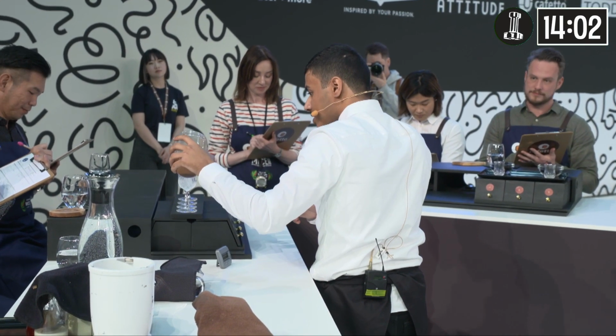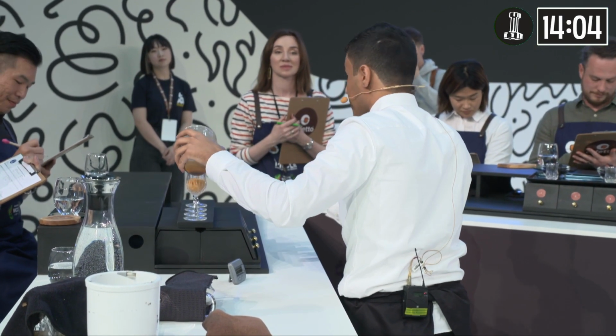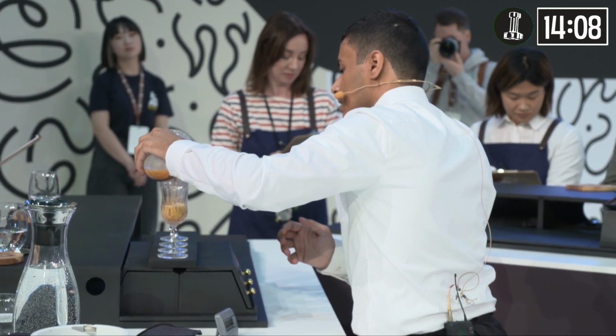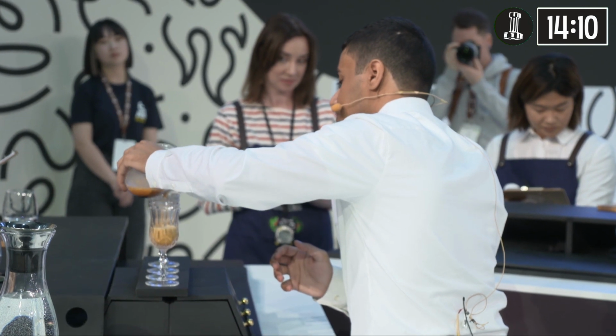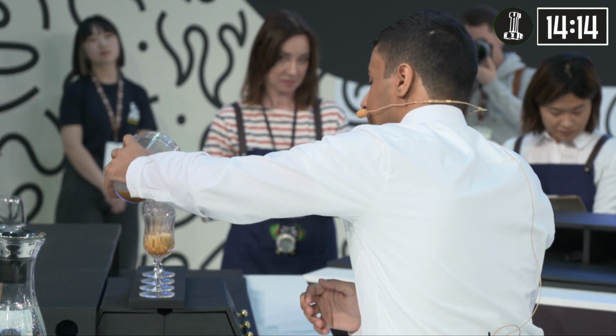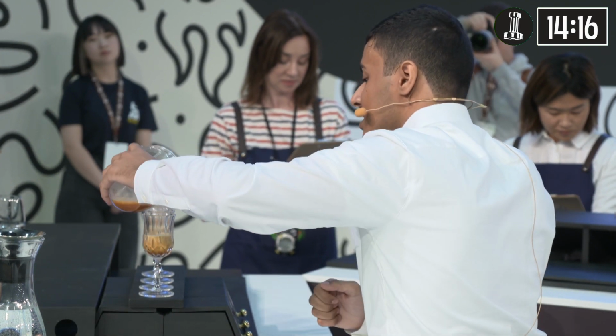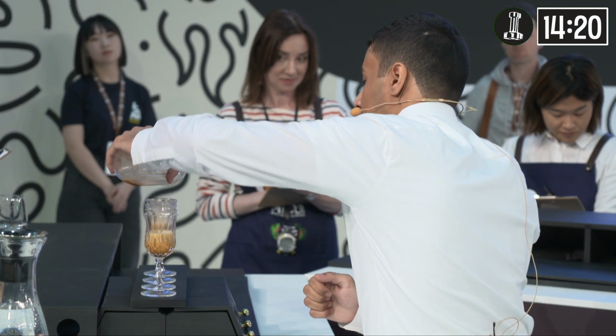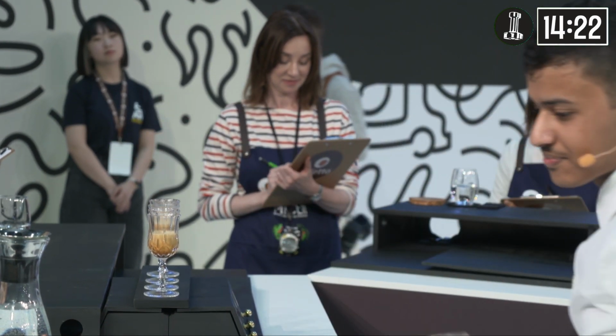So judges, for your signature drink, you will taste, if you could please write it down: pineapple, raspberry lollies, boysenberry, vibrant tartaric red grape acid, and lastly, creamy texture.